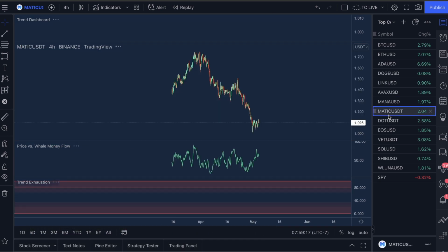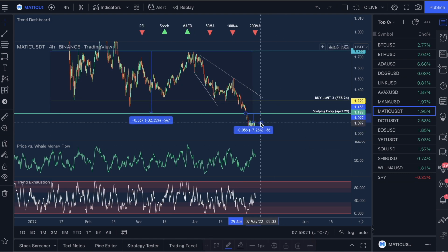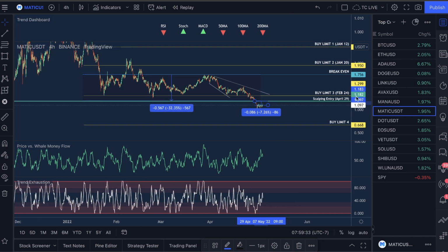I'm holding these positions. Now, Matic, guys, the scalping trade that it came out with here was sitting right there. You guys have yet to lose that. You literally have 3 other buy limits down here that honestly I don't think will ever get hit. Definitely not the 3rd or 4th. So it's basically an impossible trade to lose if you guys are following our scalping strategy.